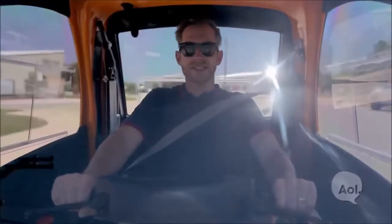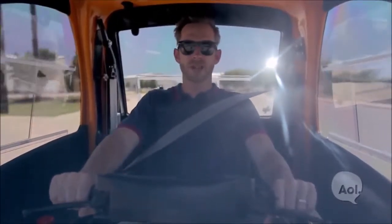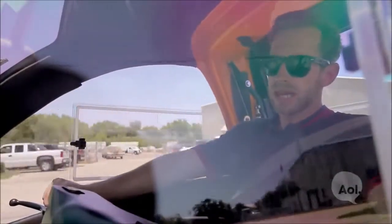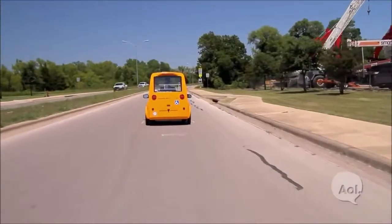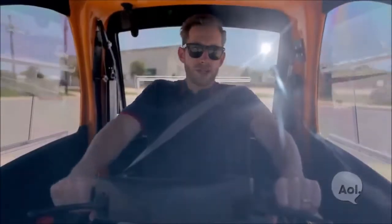You know, I gotta think this is such a great option for someone in a wheelchair. I mean, it gives you great mobility. It's easy to get in, easy to get out. It looks cool, very functional, and you know, the price is right on this. Plus, it's fun to drive.